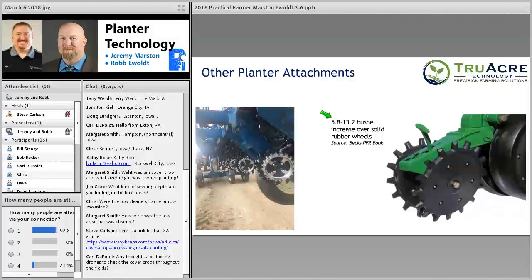We didn't have any issues with those furrows cleaning up or opening up. Here's a picture of our planter, just so you can see what we had for row cleaners. So just kind of giving an example there.